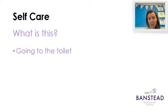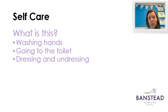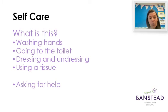Going to the toilet. Washing your hands. Dressing and undressing. Using a tissue. Asking for help. Tidying up. And eating. These key things of self-care, if you could support your child with them to get to a certain level, it would be fantastic in their preparation for reception. I'm going to talk through them just very quickly, in general, just giving you a little bit of support as to how and why and what you can do.